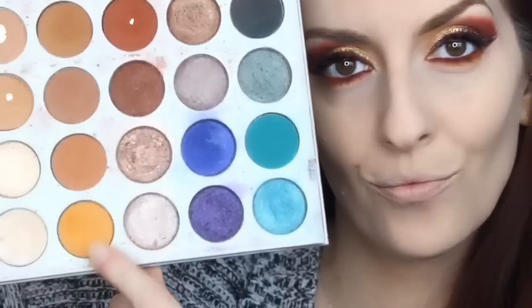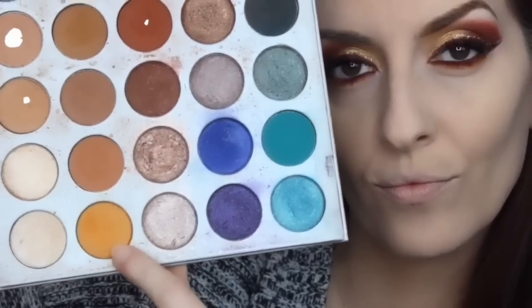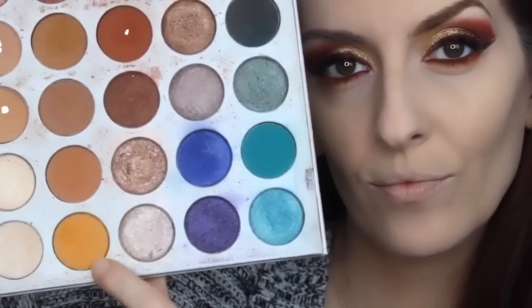And I'm going to use this to kind of smudge out the eyeliner brush. I'm sorry. And we're going to use this to smudge out that eyeliner and also hopefully have a yellow glow. Going back into the Jaclyn Hill Morphe palette, we're going to use that Creamsicle color, and we're going to do the exact same thing.